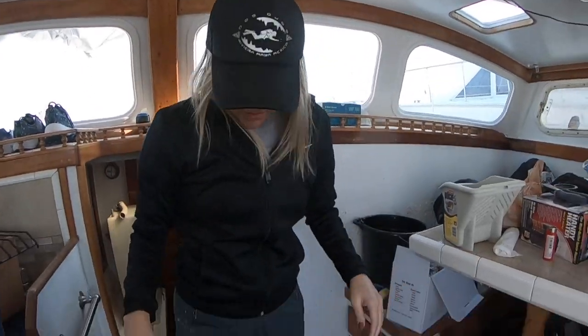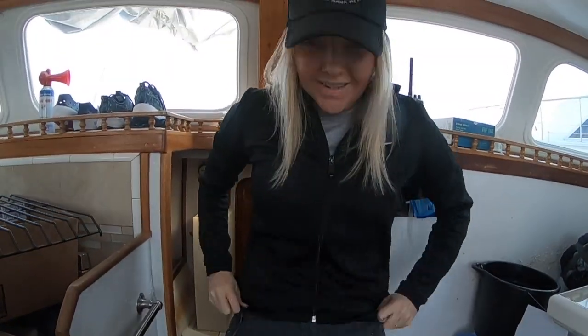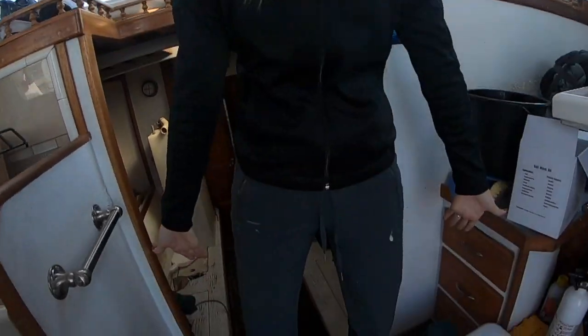What's that all over your pants? Paint. Why you got paint on you? Because we painted our townhouse. And now we're going to paint the boat. And they're my painting pants. Makes me look professional, I think. I'm real professional.